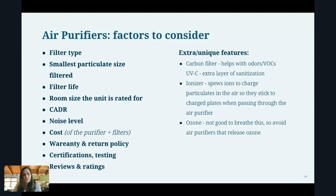Also, it's important to know what room size the unit's rated for. So certain filters, they test them to see how quickly they can filter all the air in a room within an hour, or also how many times per hour in a smaller room. This is important to know because let's say you have a room that's really high traffic, like a dining room, where people are sitting and eating with their masks off and talking. This room might need an air purifier that can cycle through all the air in the room several times an hour, rather than just once an hour, to really keep up with all of the particles.